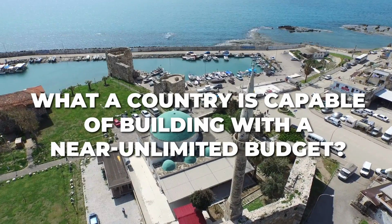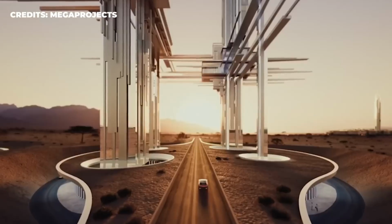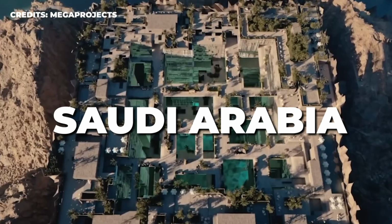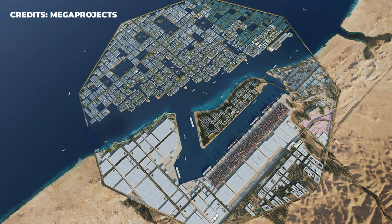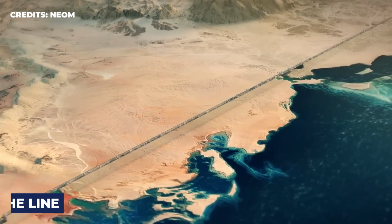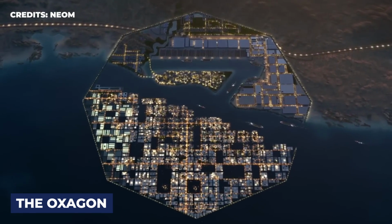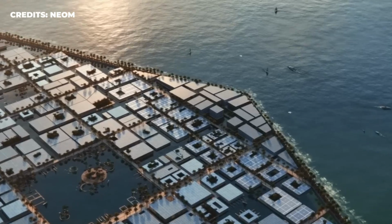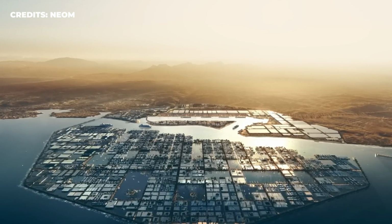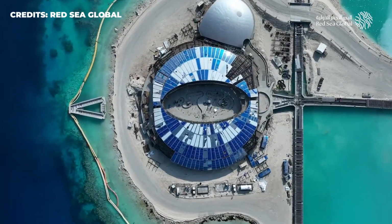Have you ever wondered what a country is capable of building with a near unlimited budget? Well, over the last few years, Saudi Arabia has been adamant to show us, announcing a slew of mega projects that are equal parts impressive and insane. And if a massive city in the shape of a line and an industrial complex in the shape of an octagon wasn't enough to convince you that there is no limits to what money and imagination can do, the latest of the country's mega projects might just do the trick.